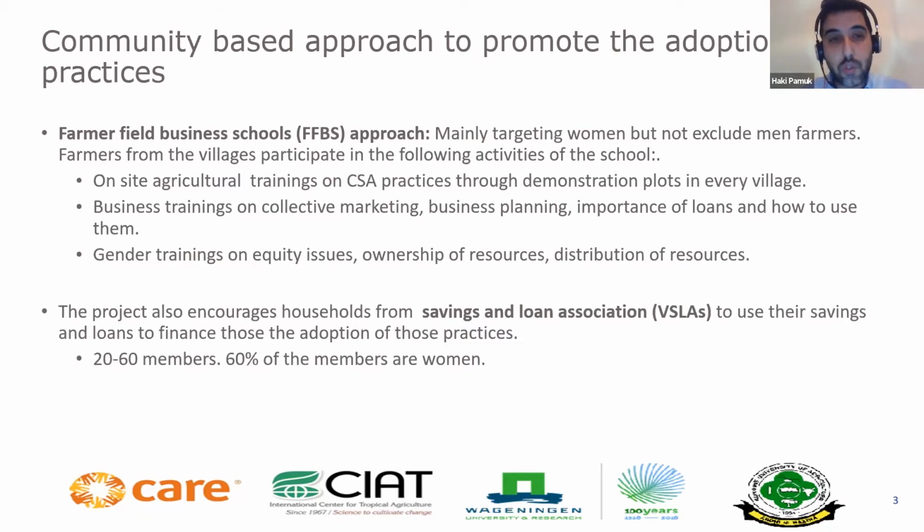An important part of the approach is also gender trainings on equity issues. But we will not be mainly mentioning this in our presentation, only a small result about it. As I said, the project also encouraged the same farmers to use savings and loans to finance the adoption of the CSA practices, and it does this through the savings and loan associations. These associations in the region, we know from another study, have more or less 20 to 60 members, and 60% of the members are women.